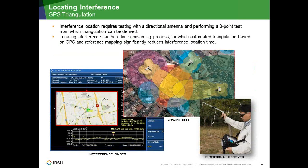So here interference is caused by an external source and couldn't be identified as a cellular signal, so it needs to be located. And to do this, it's needed to go through a triangulation process. This triangulation process is made by making tests in at least 3 different geographical positions using a directional antenna. With this testing, we can obtain the direction from which the interference signals were received. So combining the information on each test point of position and azimuth or direction, then we can post-process this information and obtain the intersection area. And basically that's going to be the area where the interferer is located.